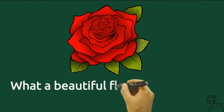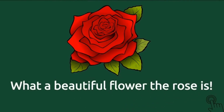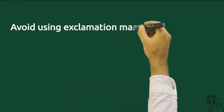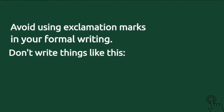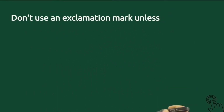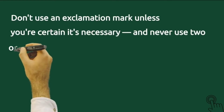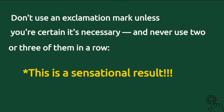What a beautiful flower the rose is! Avoid using exclamation marks in your formal writing. For example, in 1848, gold was discovered in America. Don't use an exclamation mark unless you're certain it's necessary, and never use 2 or 3 of them in a row. This is a sensational result.